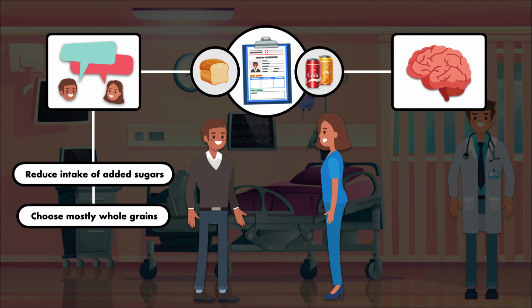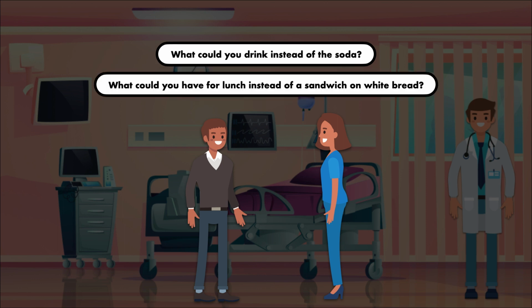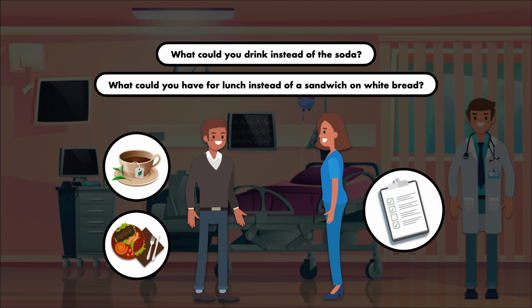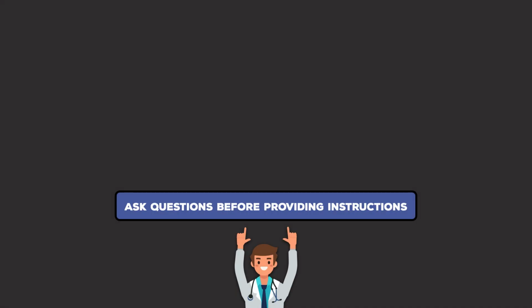Don't do it. As an alternative, ask questions like, what could you drink instead of the soda? And what could you have for lunch instead of a sandwich on white bread? By doing this, not only are you allowing the patient to select foods that align with their culture or personal preferences, but you're also assessing what they've learned so far. If you're a dietetic intern, you need to know how to ask questions before providing instructions.